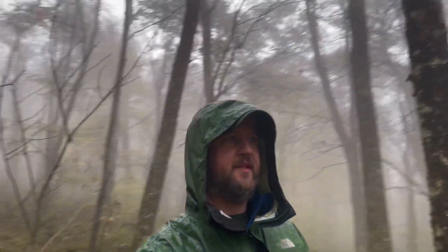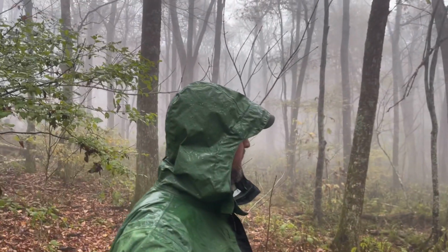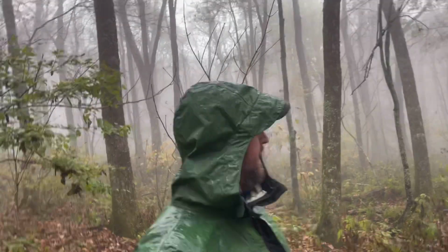All right, so I'm gonna take this as a sign. I started hiking up the AT towards Molly's Ridge, and I literally got about 0.3 up the trail. I had my raincoat off, and it just started pouring again. So, like I said, I feel like this is just gonna be an all-day thing, and I already have wet gear.